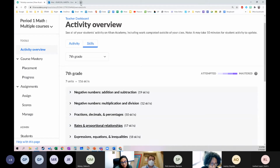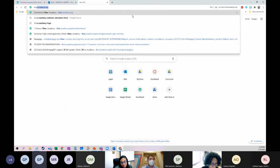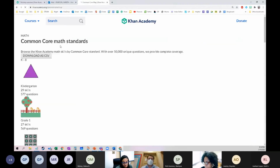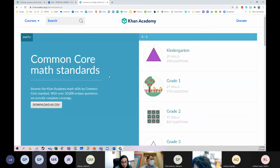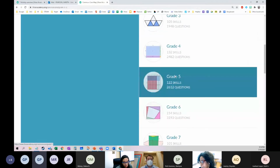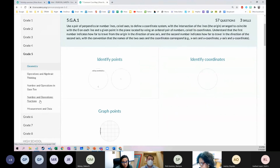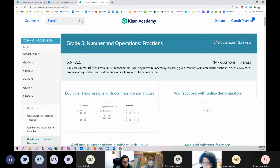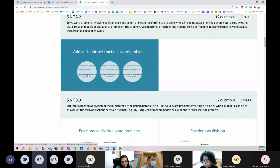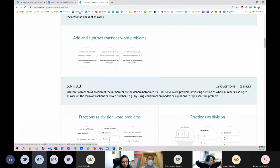Excellent resource just in case, Khan Academy Common Core Map. An excellent resource if you happen to be a math teacher, which of course I am, so you know I got to represent. Ta-da! Welcome to a website for Common Core Math Standards for Khan Academy. So you pick your grade level. Let's say I'm grade level 5. Here on the left-hand side, I have my domains. Let's say I want to do number and operation fractions. Boom, I click on that. Every single standard under this domain is listed here with its corresponding Khan Academy exercises. And I'll put this link in the chat just in case, but it is incredible.